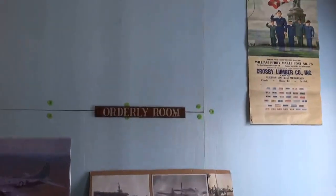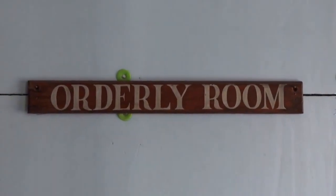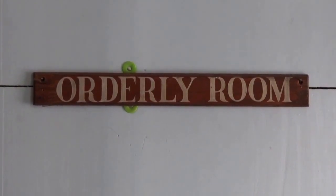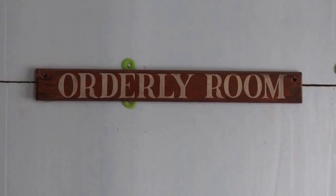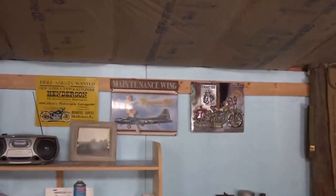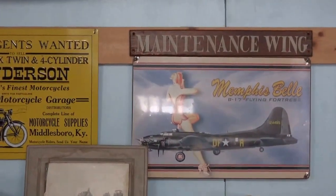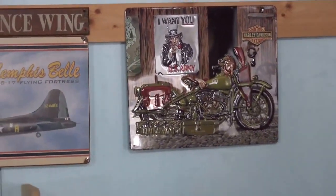And that orderly room and that maintenance wing over there came from a building at the air base in Estevan. I happened to be up there when they started tearing it down, and I asked them if I could have them, and they said sure, so I put them up here. That maintenance wing is the other one. Got a lot of stuff.